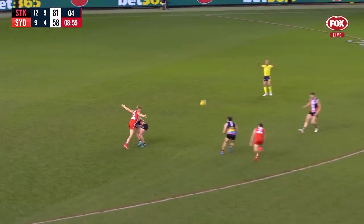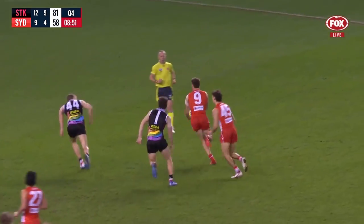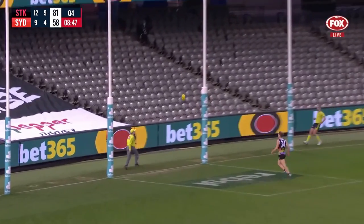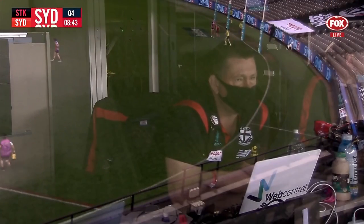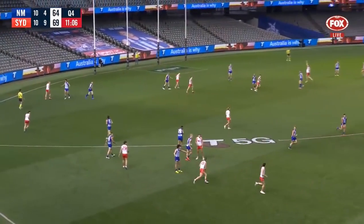How will it fall? Well done by Highmore. He won the battle. And now Hayward, can he snap it around the body? He's already got a couple. How will it bounce? Oh. It favours the Swans. And they are back within three goals. And it's nervous times if you're a Saints fan. And O'Riordan, the sub, does go.